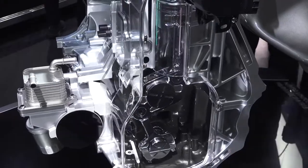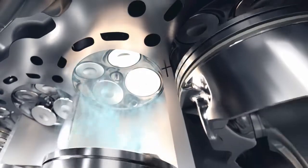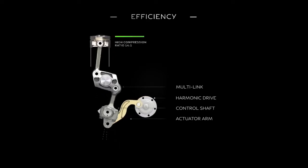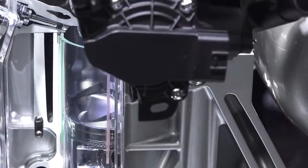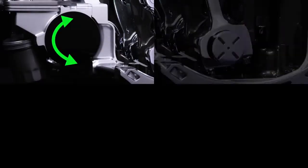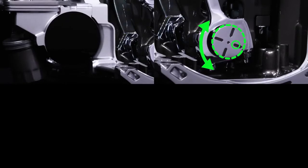So how exactly does it work? Well, the engine operates on the same basic 4 strokes as any other engine: intake, compression, power, and exhaust. That said, it can completely alter the compression ratio to target increased horsepower or increased fuel economy. There are 4 basic steps for changing the compression ratio in this engine. First, a harmonic drive, essentially an electric motor, rotates an actuator arm. Second, the actuator arm rotates a control shaft, similar in principle to a camshaft, which forces a lower linkage to move up or down based on the orientation of the cam lobe.